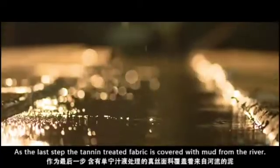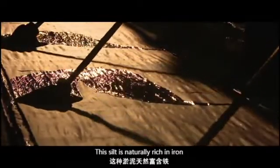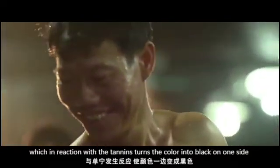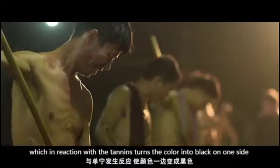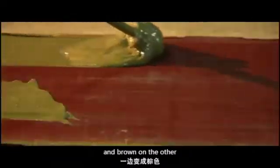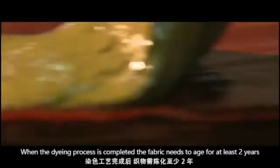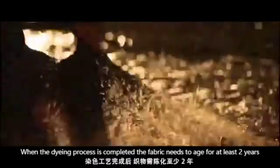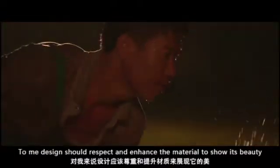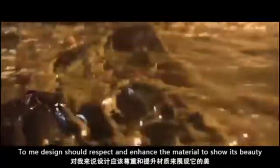As the last step, the tannin-treated fabric is covered with mud from the river. This silt is naturally rich in iron, which in reaction with the tannins turns the color black on one side and brown on the other. When a dyeing process is completed, the fabric needs to age for at least 2 years, the ones without river silt treatment even longer. To me, design should respect and enhance the material to show its beauty.